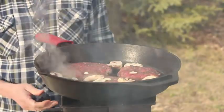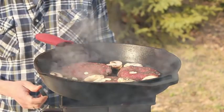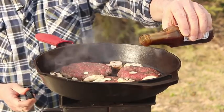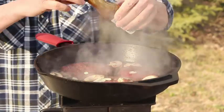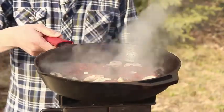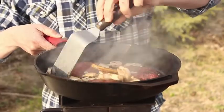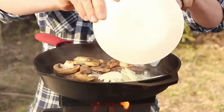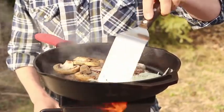Venison's a pretty lean meat, but with the pork sausage mixed in there, it'll cook a little bit slower and have more fat in it. We're going to put a little bit of Worcestershire mix here. That'll be nice on the mushrooms. And let's get these mushrooms stirred up a bit. Take our onions, put these off to the side. Oh, this is looking good.